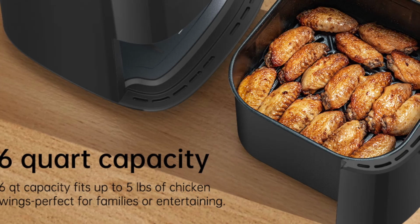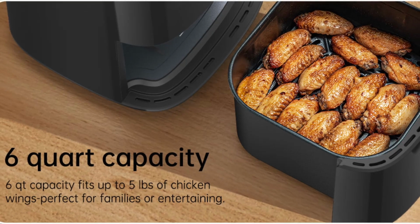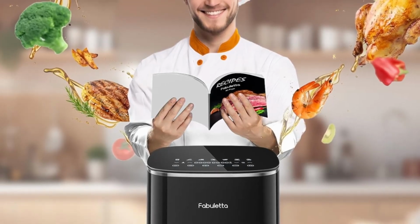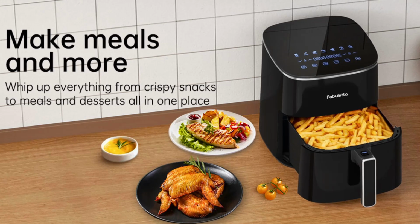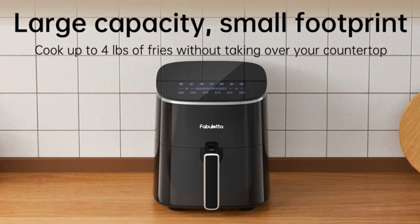Unmatched versatility. With 11 preset functions: fries, chicken, steak, baking, seafood, bacon, veggies, dehydration, preheating, reheating, and keeping warm, this air fryer replaces your oven, microwave, and dehydrator.